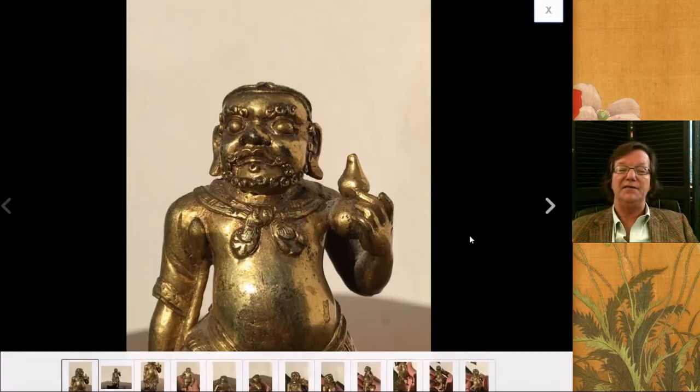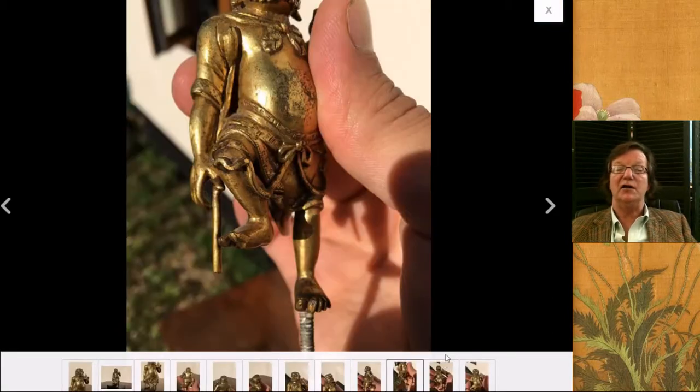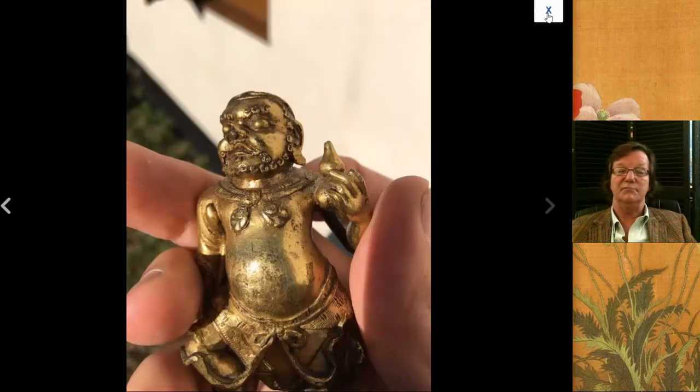All right, and then we had this bronze came up. I like this a lot. This man holding a double gourd. It's a good gilt bronze, probably late Ming from what I can see. Excellent quality all the way around, good casting, and in good condition. And I love Ming bronzes. If you've watched these for a while, you know I like them. I'm preferential to them. And I thought this was terrific.